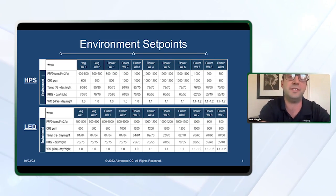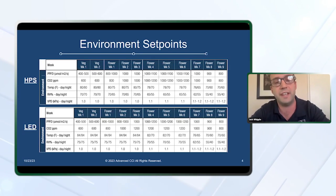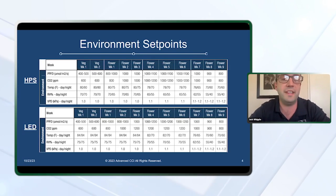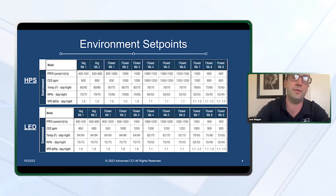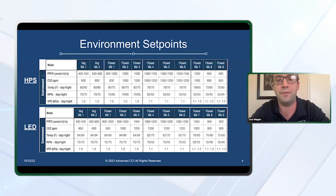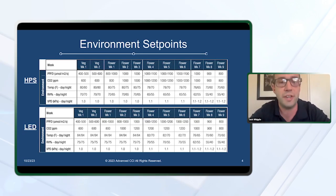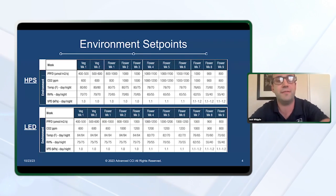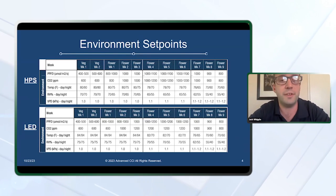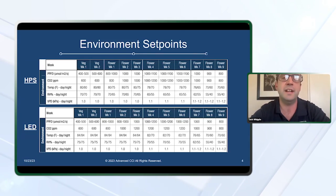But as you'll see, these are tables that show the PPFD, the CO2, the day and night temperature, day and night relative humidity, and then the day and night VPD, all the way from the first week of veg all the way through the 9th week of flower. So if you think back to the equation for photosynthesis, we're touching on all of those different set points now, except for the H2O part, which will come in the irrigation section in a little bit.